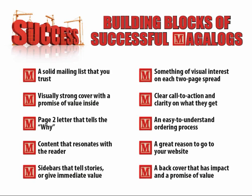Next up is sidebars that tell stories or give immediate value. Sidebars are an opportunity to do a couple of things. First, they break up long blocks of text. I know some people say that sidebars are great for people with attention problems because it's easier for them to lock onto the shorter sidebars first and then get them interested enough to read the main message. But beyond that, sidebars are simply great visual breaks on a page. Just as important, those sidebars can educate people on topics related to what you do. It could be information that's so useful people actually give your Maglaog to other people to learn from. How great would that be?